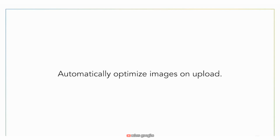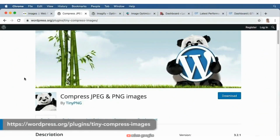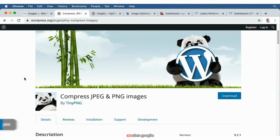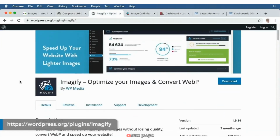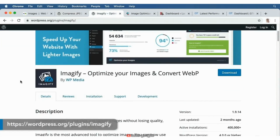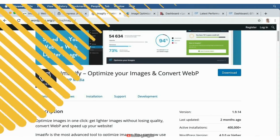And there are a number of plugins and services that you can use. Compress JPEG and PNG Images is created by TinyPNG. They have a free tier where you can optimize about 100 images a month. Imagify also has their own plugin, which lets you optimize 20 megabytes of images every month for free, and they have paid plans for more images. These are just a couple of plugins and services that you could use, and there are probably dozens of other examples that I could show you.